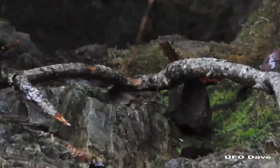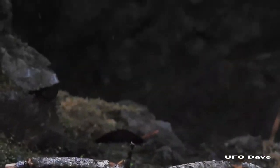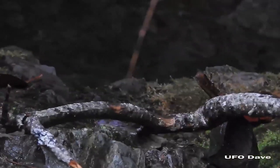Rocks up there. I threw a rock up there. You can see all these rocks have been chewed on. Oh, what a nest. It goes way back there, way back. Big open area.